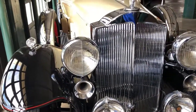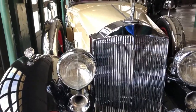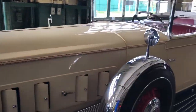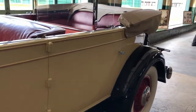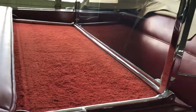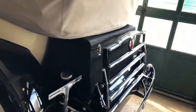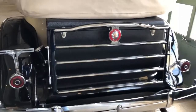This is a 1932 Twin 6 convertible sedan by Murphy. It's approximately $6,000 when new. It's got a swan. Got a fold down windshield for the back seat, it looks like. So it looks like the back folds down, so if you had luggage to take.